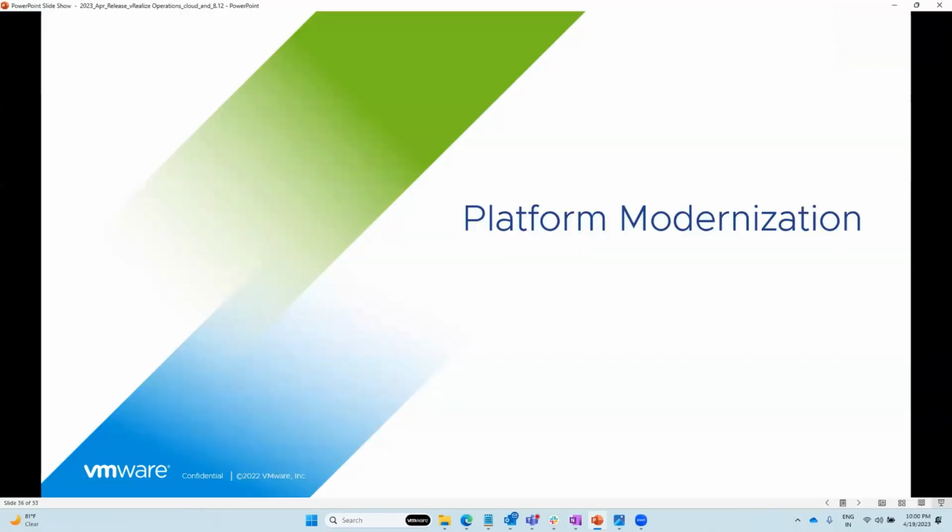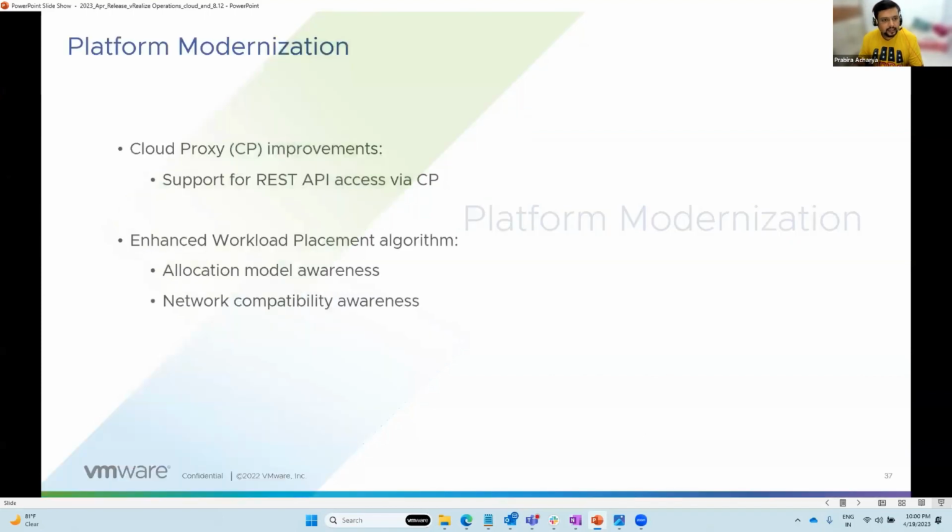Yes. So I'll be talking about platform modernization, two topics basically. One related to cloud proxy and remote collectors. Thanks, Galina, for explaining the new enhancements with respect to cloud proxies and remote collectors. When it comes to platform modernization, one thing that we did with respect to cloud proxies is that now you can access suite APIs through cloud proxies. Earlier, this functionality was available only for remote collectors. From this release onwards, suite APIs can be accessed through cloud proxies also, so that customers will get help in their automation.